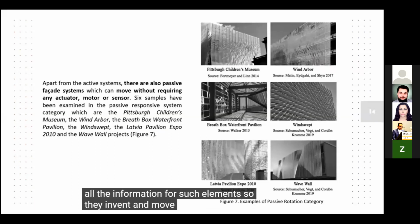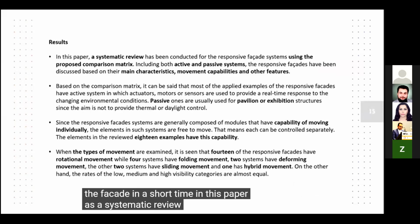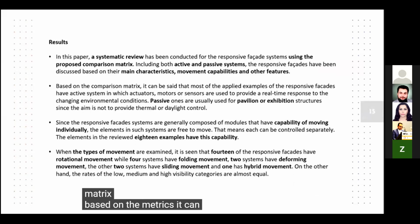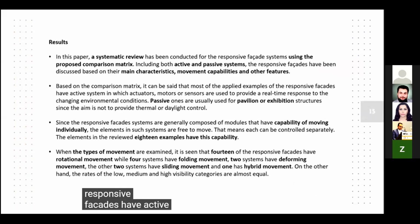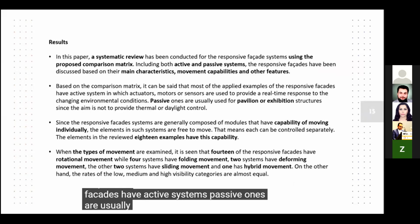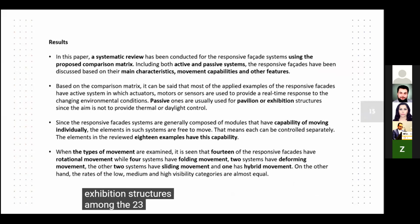All the aforementioned facade elements sway in wind and move independently. Various configurations can be seen on the facade in a short time. In this paper, a systematic review has been conducted for the responsive facade systems using the proposed comparison matrix. Based on the matrix, it can be said that most of the applied examples of the responsive facades have active systems. Passive ones are usually used for pavilion or exhibition structures.